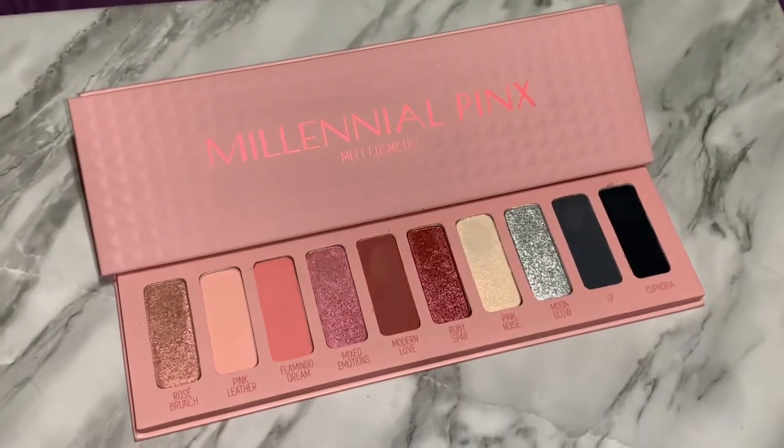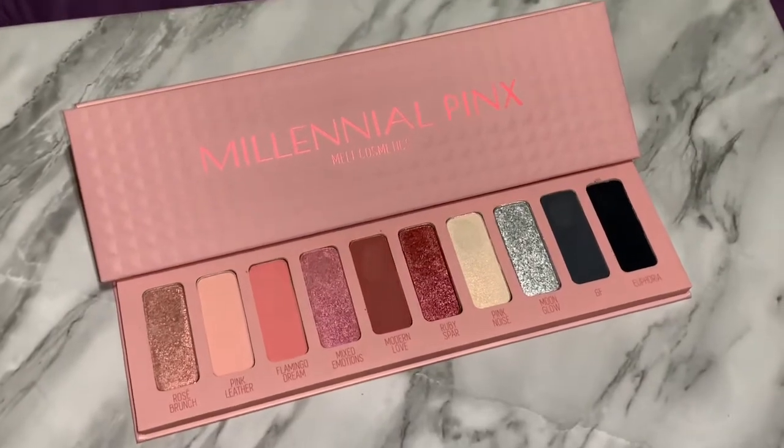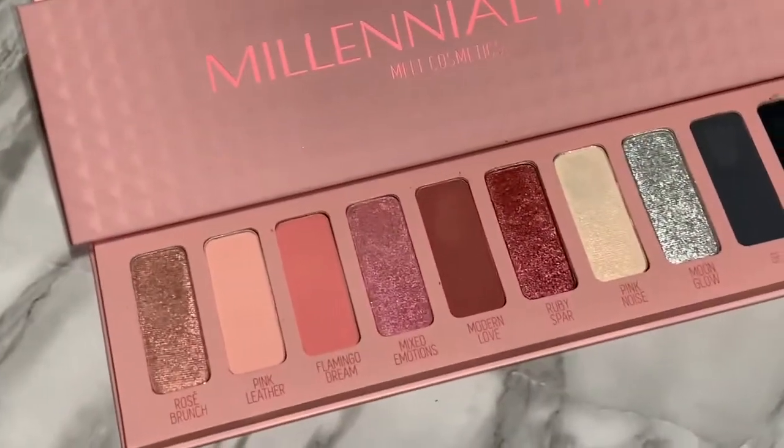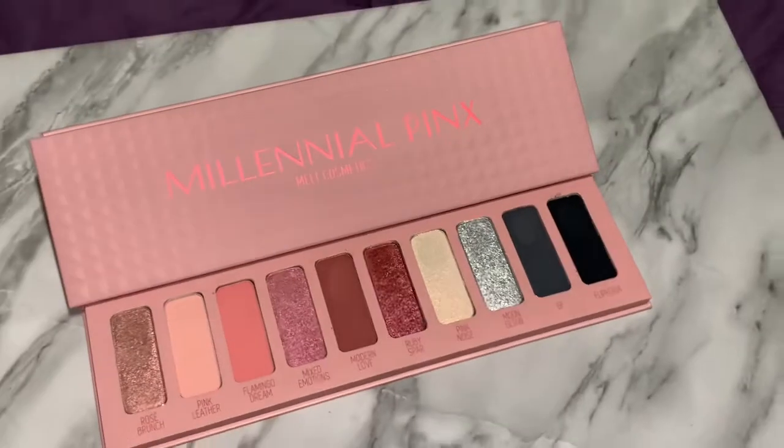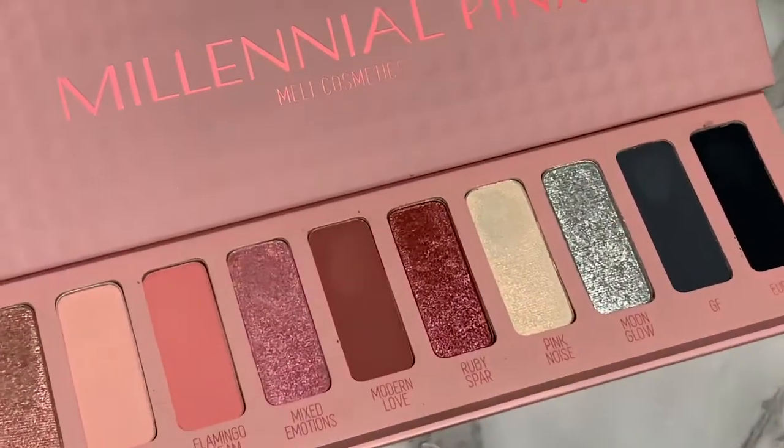Hey everyone, today I'm going to be swatching the new Millennial Pinx palette by Melt Cosmetics. This is just a really pretty rosy tone palette with some darker shades as well. I'm really excited for this, so if you guys want to see the swatches, just keep watching.